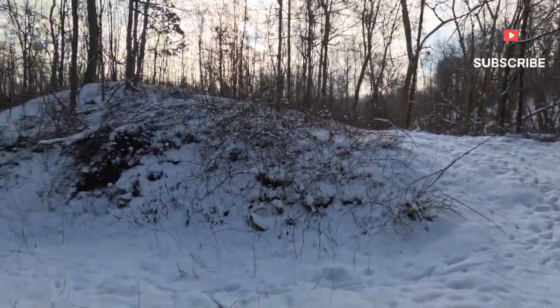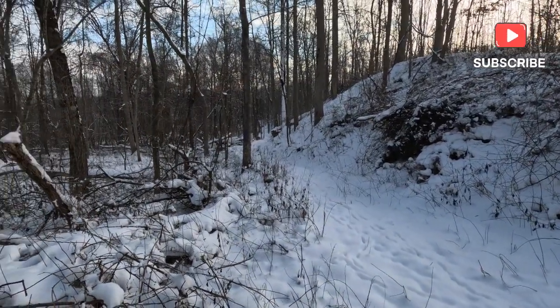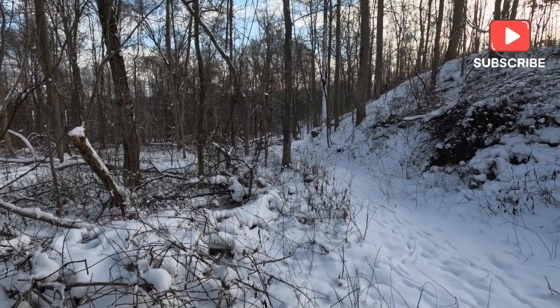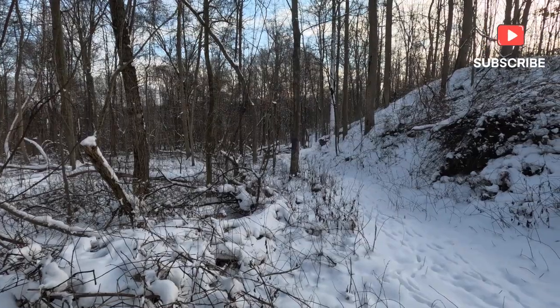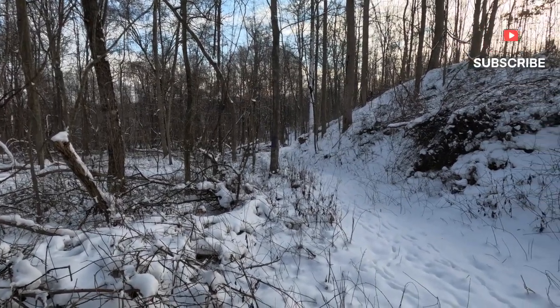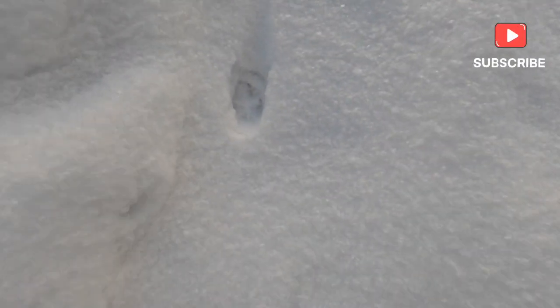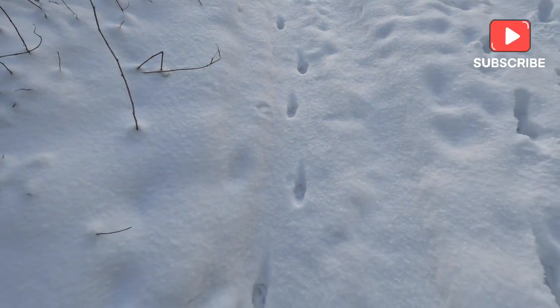There's the old trail. The new trail's starting to get through. Hopefully I have a little series coming through of that, but I need a bigger machine back in there to get that trail complete. They're definitely out here hitting it.